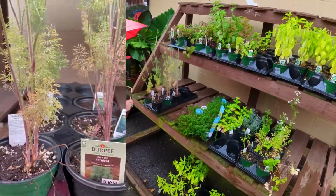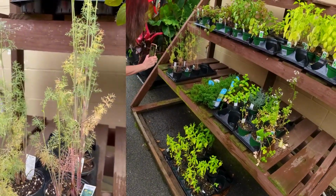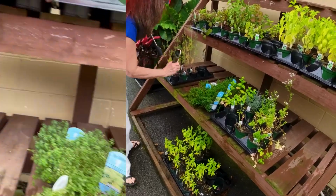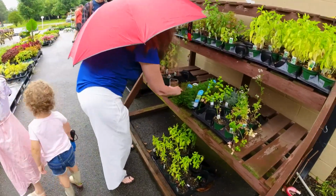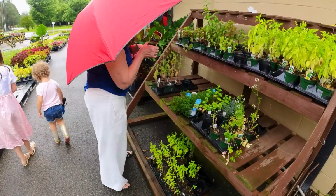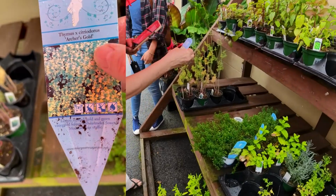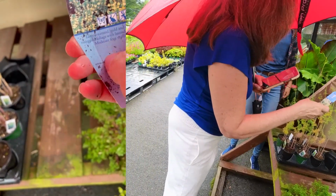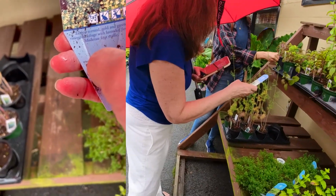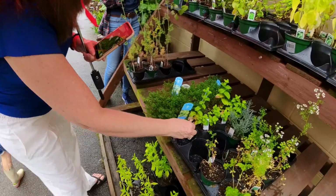Here we have fern leaf, dill fern leaf. So we've got dill. We might get some dill. I use dill a lot. Not sure what that is. Toe ticklers. Thyme, lemon scented, gold green foliage with lavender flowers. Interesting.